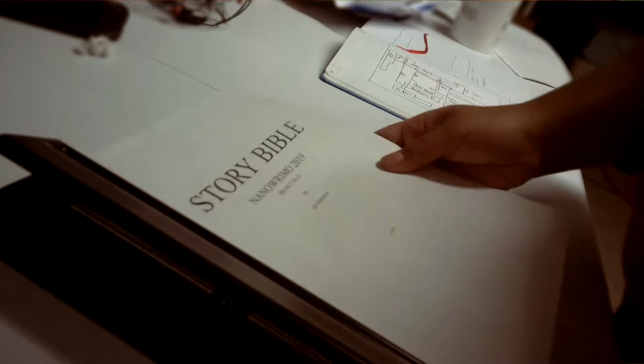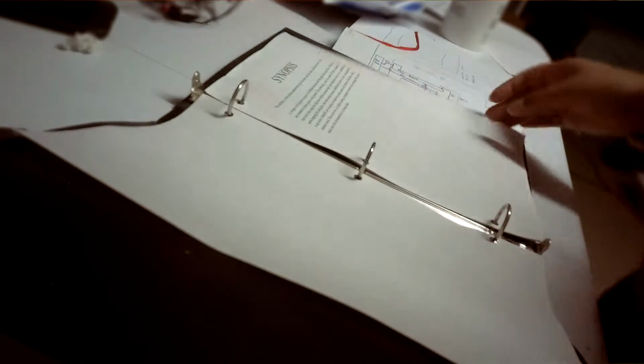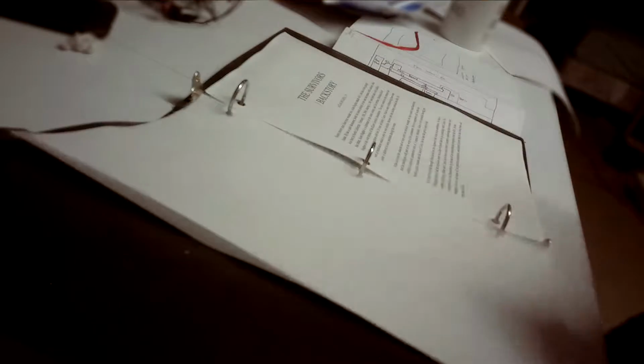Your Bible can include character descriptions, setting, etc. Anything pertaining to the story that's not the actual story, throw it in there.